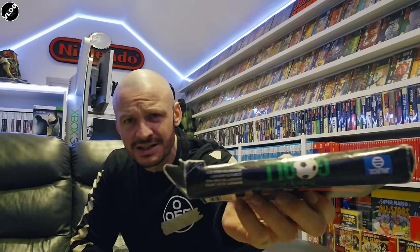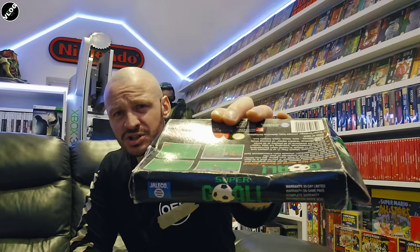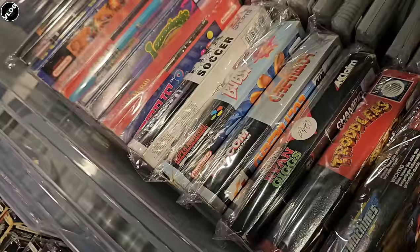Now, as you can see, it's battered. It's not too bad, though. There's not really many rips. The corner's not great, but there's no real dirt or damage on this. This should iron out, get a disc in it. Sorry, a cart in it.